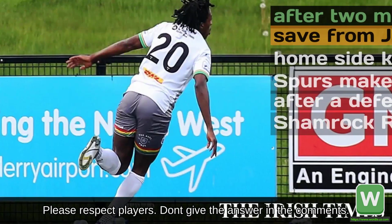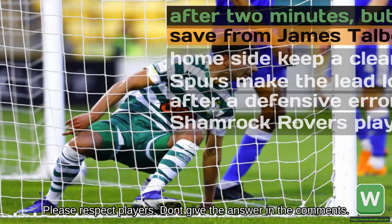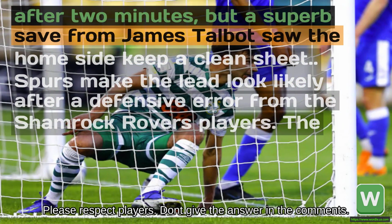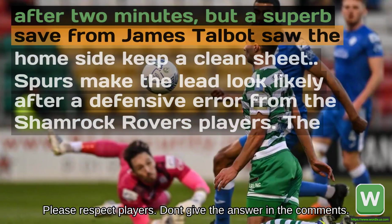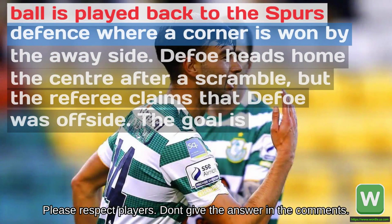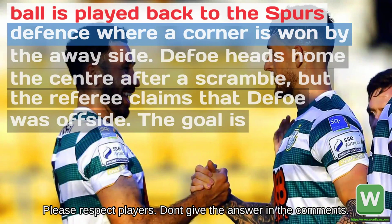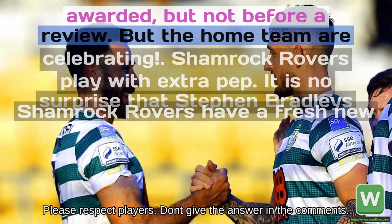saw the home side keep a clean sheet and Spurs make the lead look likely after a defensive error from the Shamrock Rovers players. The ball is played back to the Spurs defense where a corner is won by the away side. Defoe heads home the center after a scramble, but the referee claims that Defoe was offside. The goal is awarded, but not before a review. But the home team are celebrating it. Shamrock Rovers play with extra pep.